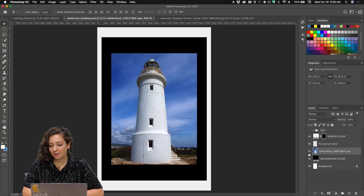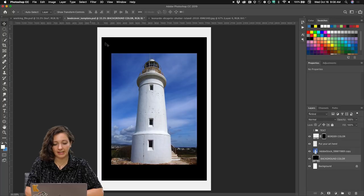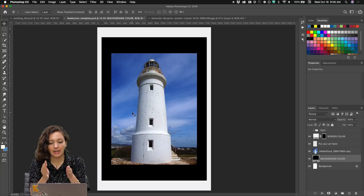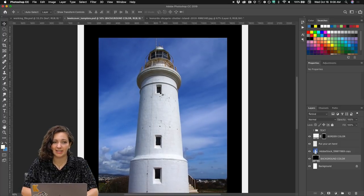Okay, so right here we have our lighthouse image. I've placed it below the text layers and on top of the background color, so I can still change this freely. But first, let's get rid of this blue sky background, because like you saw in the working file, we just have the lighthouse isolated on the background. We've got Keycaster on to help, because I'm going to be using a couple shortcuts today that might be helpful for you.